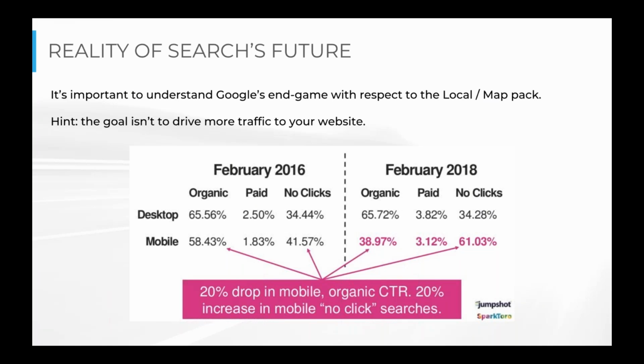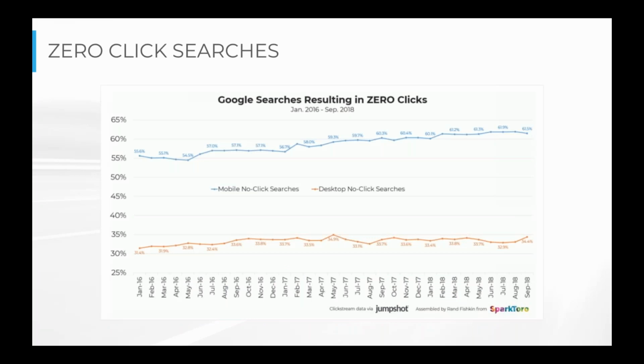So here, and I apologize if this is the first time you're seeing this, but look at the bottom row here. Look at mobile. If you're looking on the left-hand side, Feb 2016, go over to the no clicks column. In February 2016, it was at 41%. And we fast forward 2 years, to February 2018. Now, keep in mind, this data set was valid a year ago, so it probably has increased since then. That's a pretty safe assumption. And we've gone from no clicks of 41% in Feb 2016 to 61% of mobile traffic resulting in no click. That's also called a zero-click search.